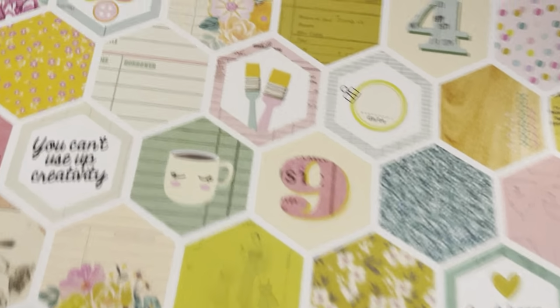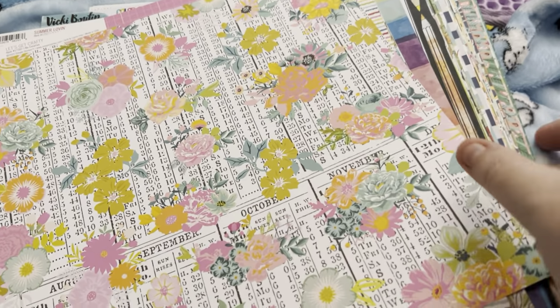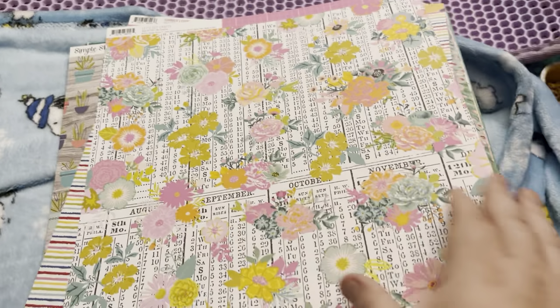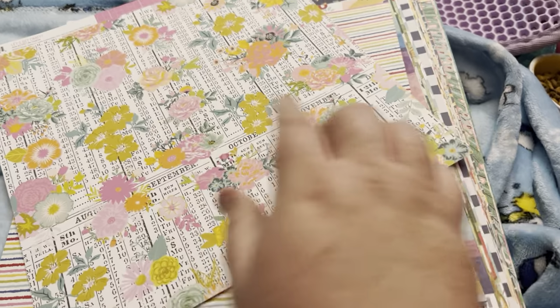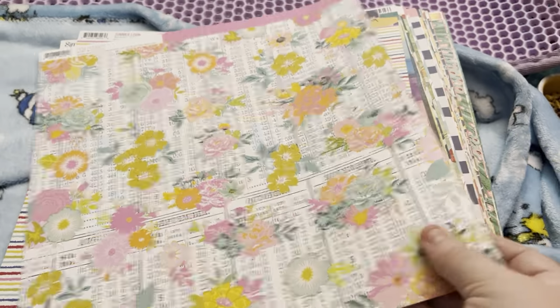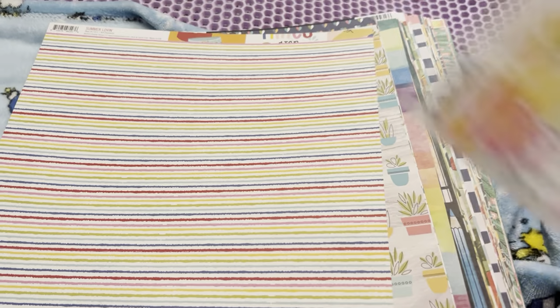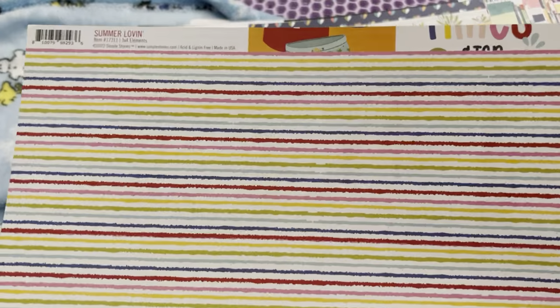Sorry, y'all, for the wonkiness, but I am not used to showing paper anymore. Okay, I'm just going to have to go fast because I'm already at 19 minutes. So here's this one. It's got the days of the month. And then this one looks like a gridded mat. And it's Simple Stories. If there's any of them, just screenshot it and then I'll tell you. This says Summer Lovin'.